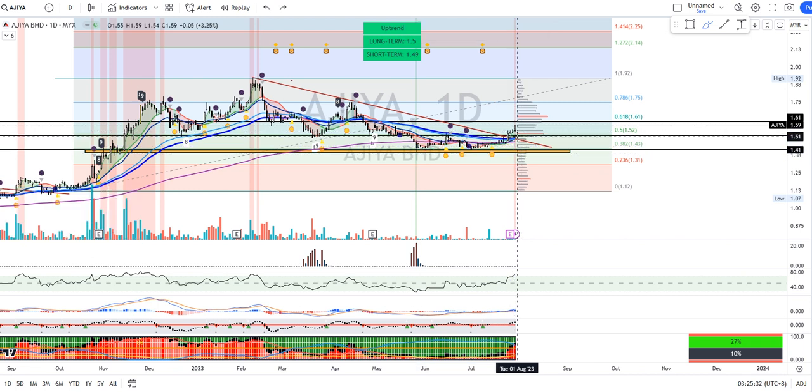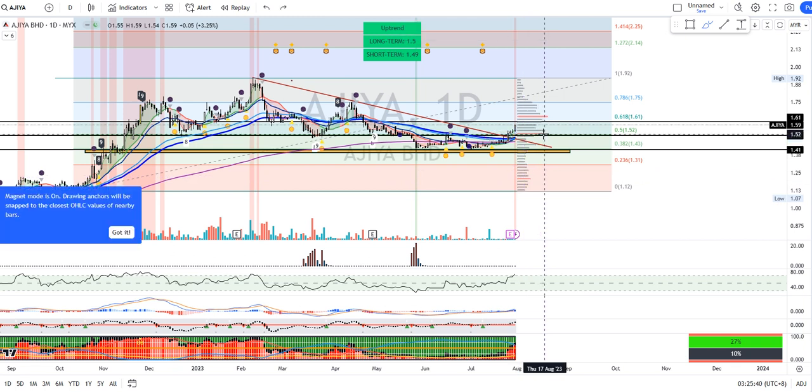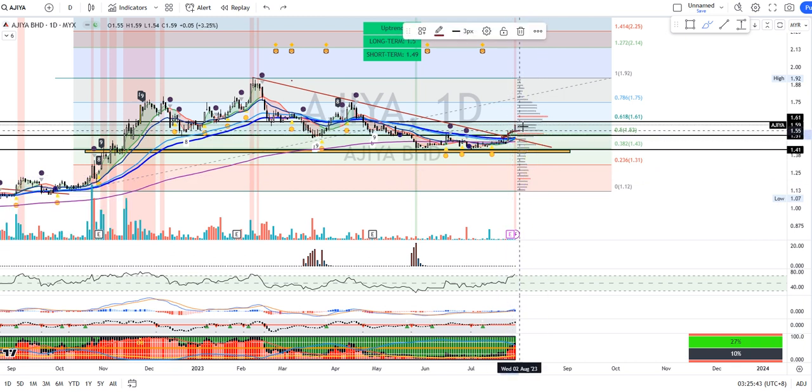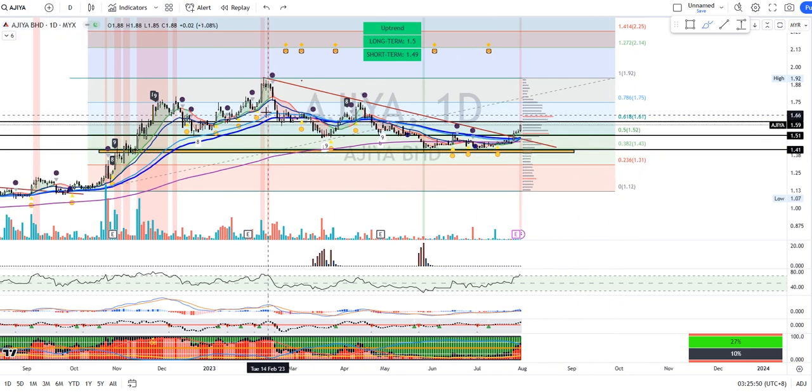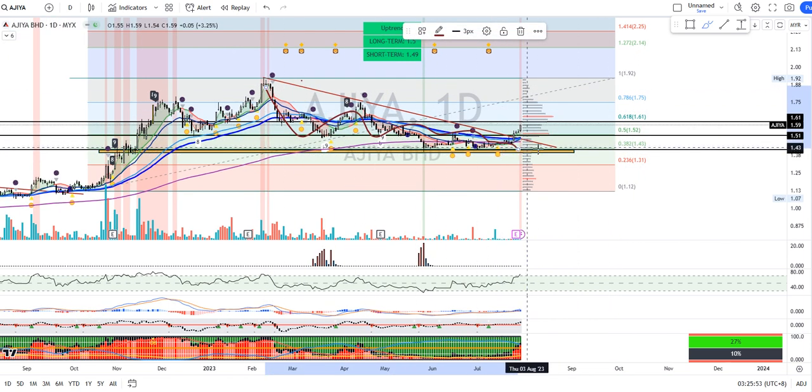And recently, during last week, I believe it managed to break out strong from the 1 ringgit 50 cents resistance on the daily chart. And over the past week, it has been able to sustain pretty well here for AJIYA. And today, it even closed on its intraday high at 1 ringgit 59 cents. All right, that's a pretty good sign here. After months of consolidation, and finally, we're seeing a nice breakout.